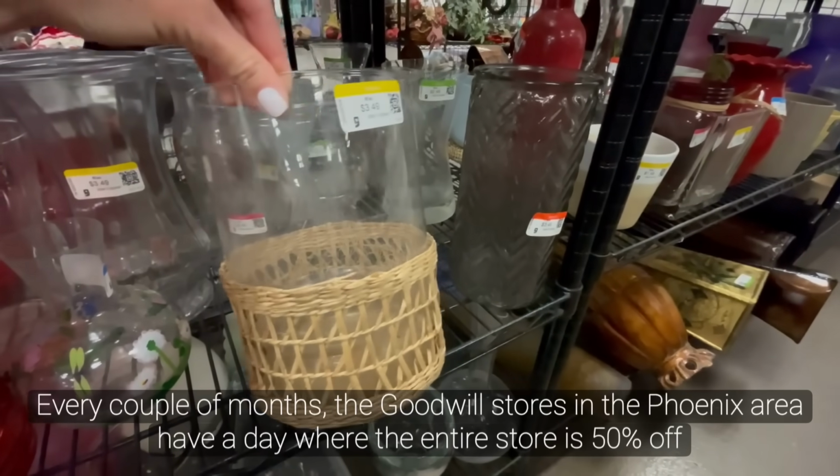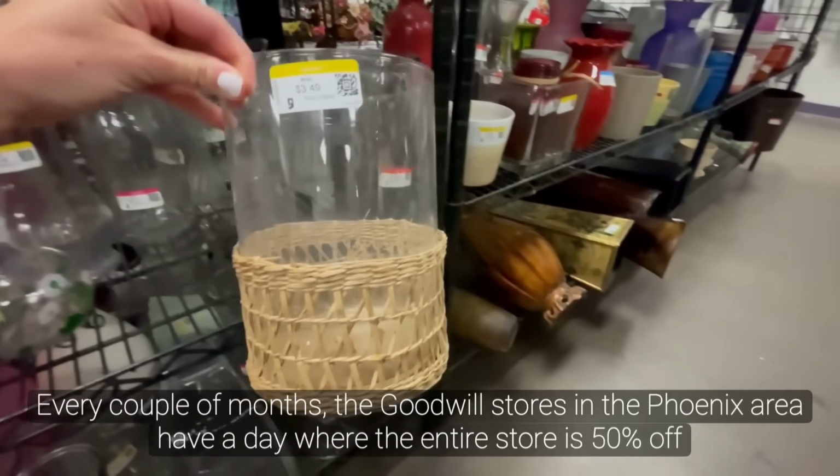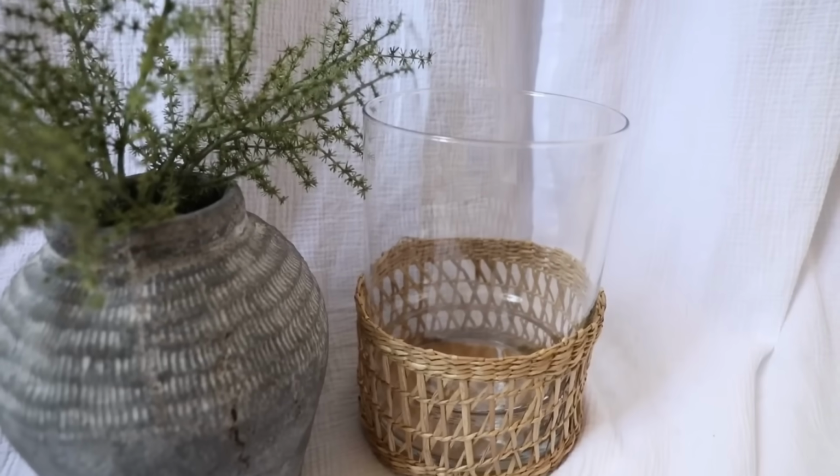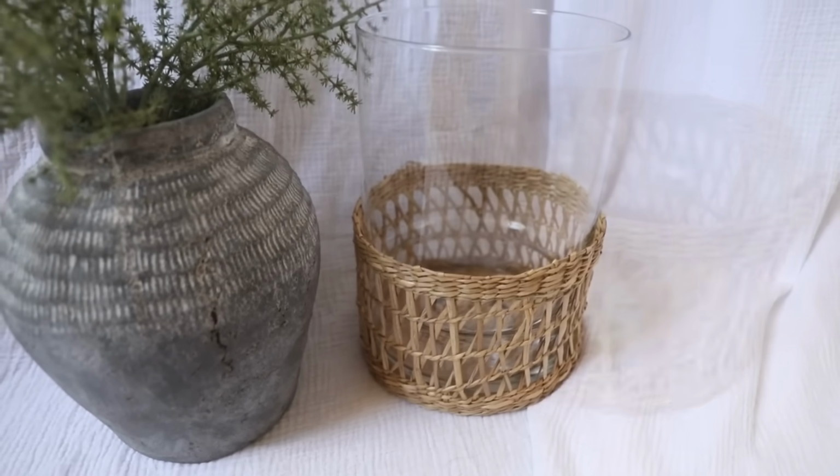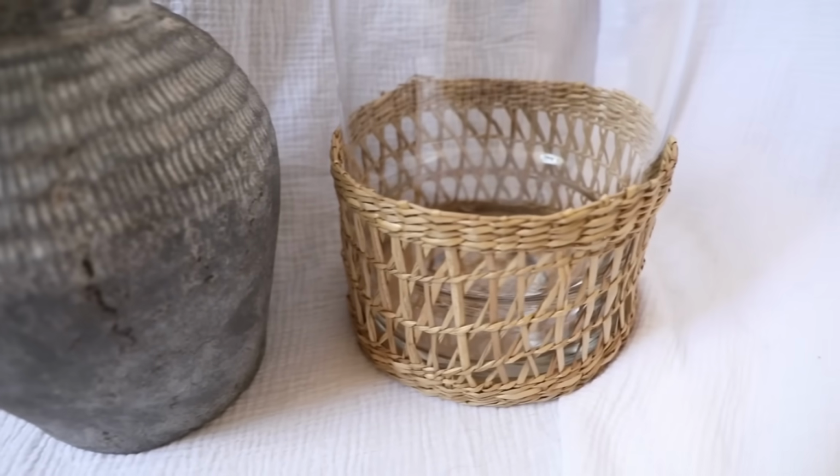I gave it a little wash and I took the tag off, so I forgot how much it was originally, but I got it for 50% off. I think it was like $3. So I got this for under $2, which is crazy. And I actually got this because I thought it would be really beautiful eventually to put out on our patio with some candles inside, just to kind of create a really nice summery ambiance.